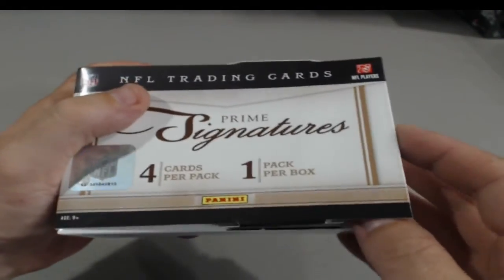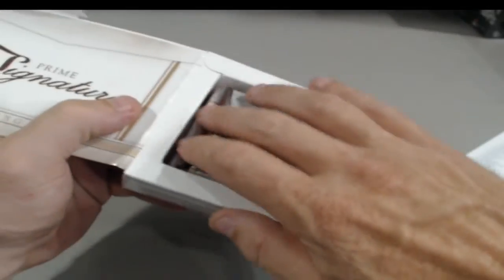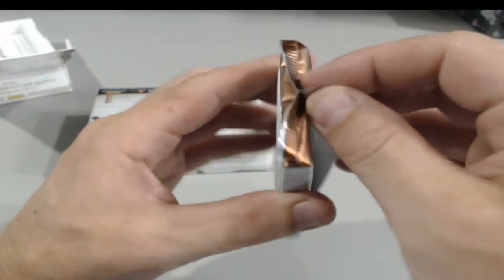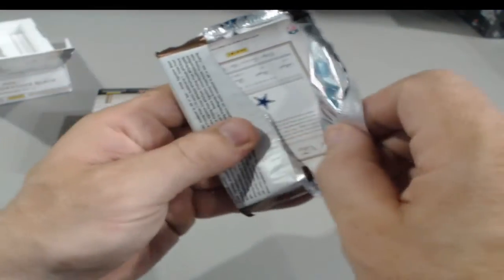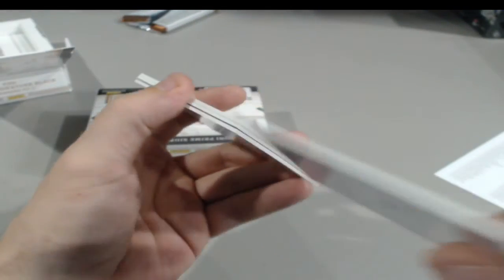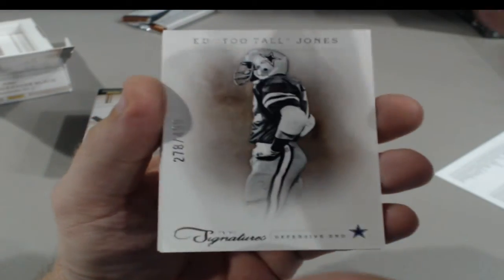Pretty much any autograph of Griffey we've pulled out of that 12 Signature Edition has been a Mariner. I don't think I've ever come across one that goes to Cincy. I mean, there may be one in there, I've just never seen it. Alright, got an Ed Too Tall Jones. I've seen his auto in here as well.